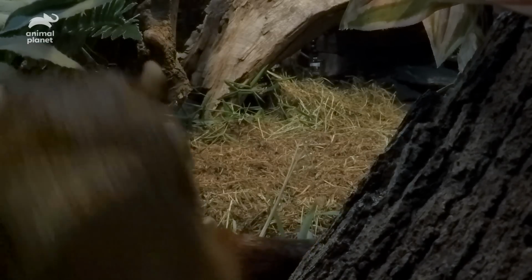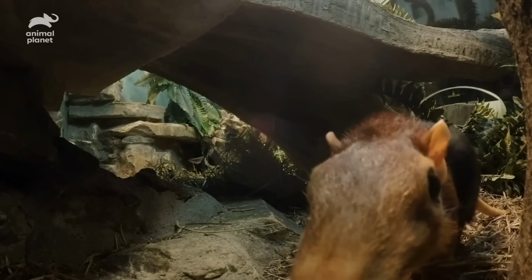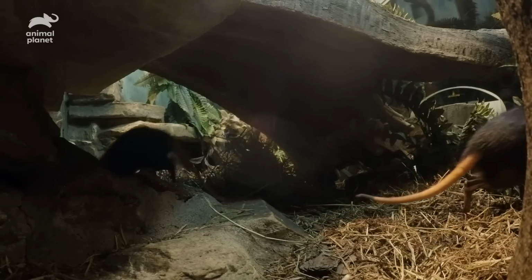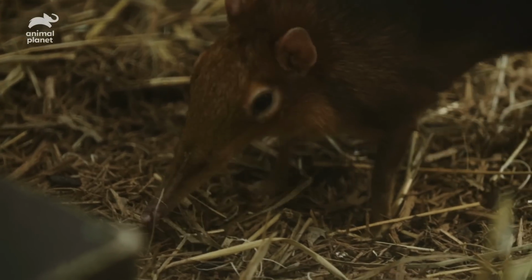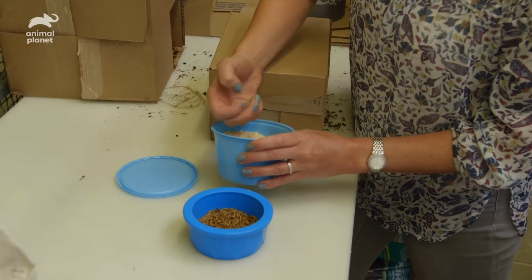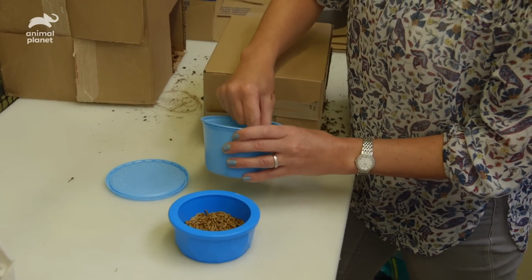There really aren't many of these guys, and we want to increase the diversity of the population. Offspring are not easy to study in the wild because they stay in the nest until they're about 3 weeks old. So a lot of what we know is based on the zoo populations. So I'm just going to put some insects into the boxes. It's a little reward.